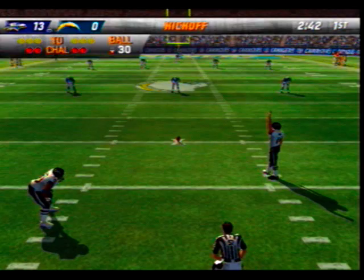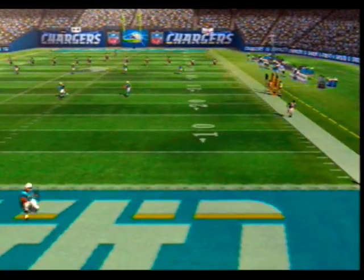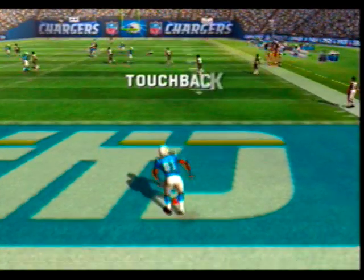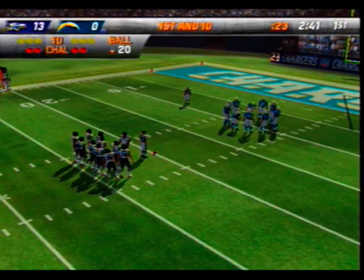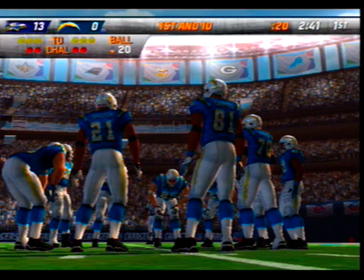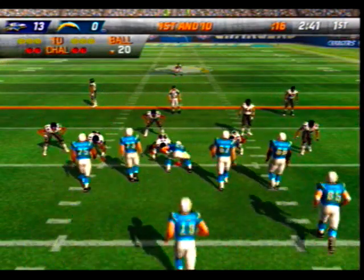Dorsey is back and ready to put this one in the air. He got all of that one. This one is taken by Campbell. So after being forced to punt the last time they had it, the offense heads back out onto the field. First and 10. Ball on the 20-yard line.